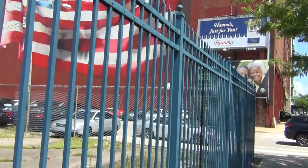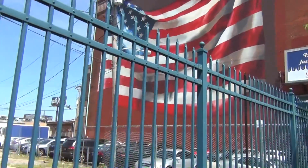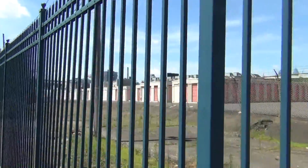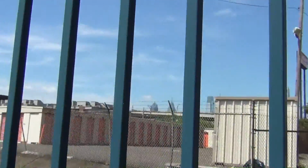Here it is. I'm here, corner of Christopher Columbus Boulevard and Noble Street. And this is the very first scene that you see in the montage from the original Rocky, where Rocky is carrying bricks and pumping the bricks in the air. So nowadays you can see the Philly skyline from here.